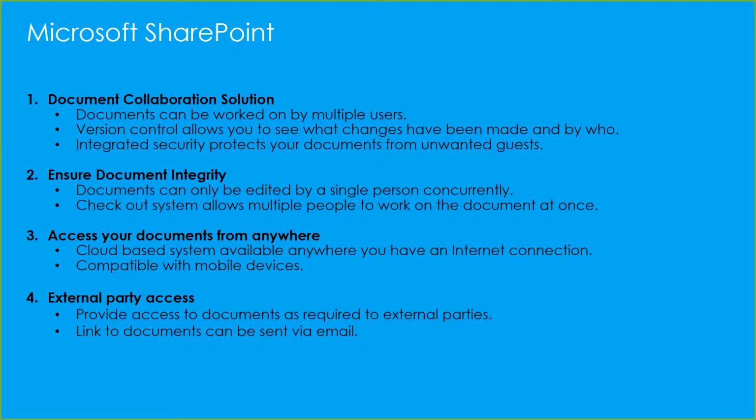So documents can be worked on by multiple users. They have a system called checking out. So if you go into the page and someone's currently working on the document, it'll actually tell you this person is currently working on the document, and that's live. So they've currently got the document open, working on it. And it will then give you the option: do you want to wait, or do you want to integrate your changes when that person's finished? So you can have multiple people working on this document at the same time without causing issues of people saving over the top of each other.